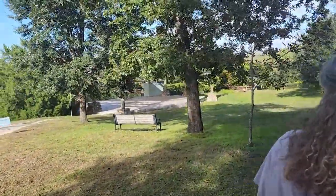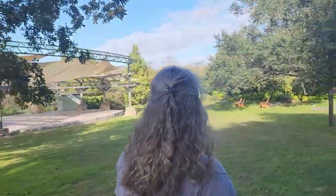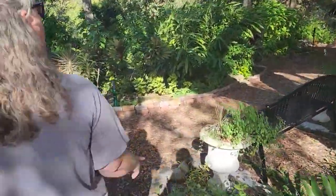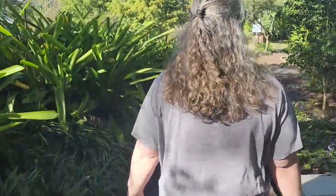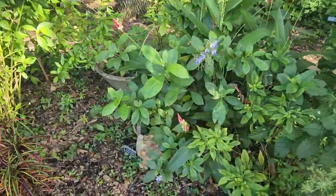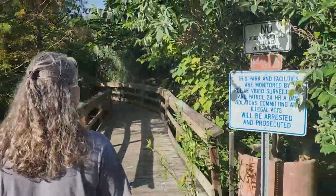Amphitheater over there. Looks like that's a bridge over there, even. Way back over there. There's a little garden right here, too. A bunch of little paths back through here. Got a boardwalk here.